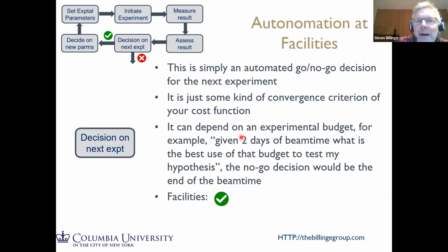The decision on the next experiment is basically whether you've reached convergence. But there are some interesting ways that you can do that too, where you build in constraints. So you can have an experimental budget, for example. In the case of beam time, given I have 2 days of beam time, what's the best use of that beam time budget to test my hypothesis? In that case, the no-go decision, that you don't do any more experiments, is that you've reached the end of your beam time. But your cost function, the thing that you're optimizing, is how to make best use of the beam time before the end of the beam time.